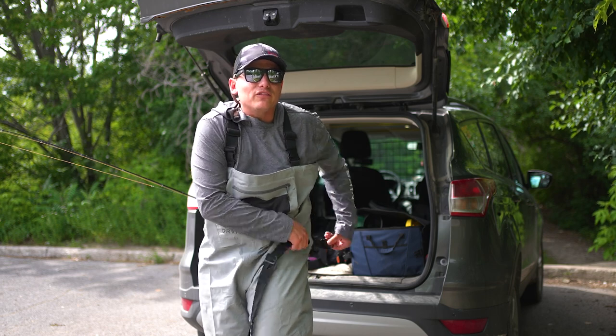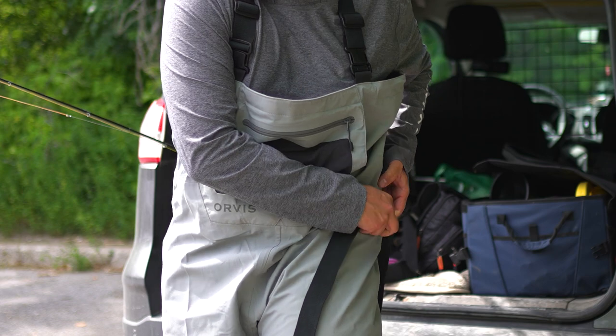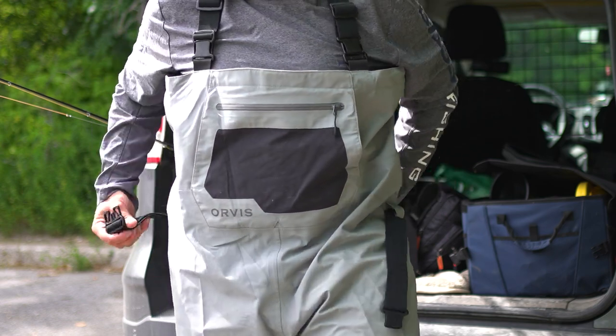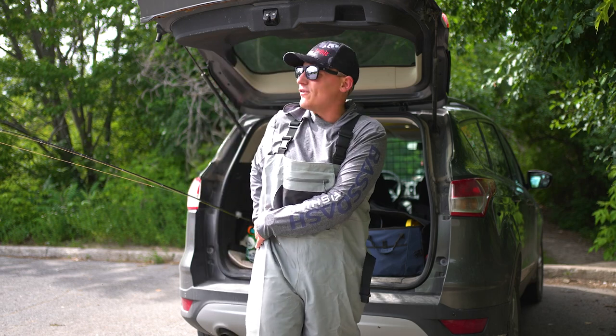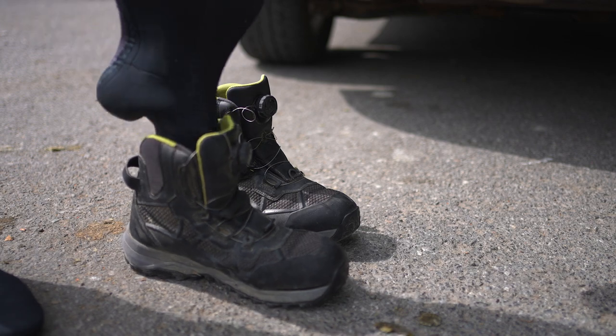Always wear a wading belt. This thing doesn't look like much, but it could save your life. Having it tight around your waist prevents water going into your waders if you fall over. Could be a lifesaver, man. Always, always wear a wading belt.